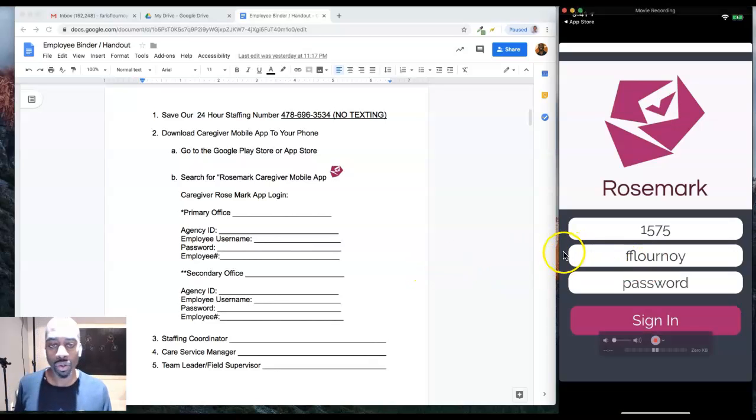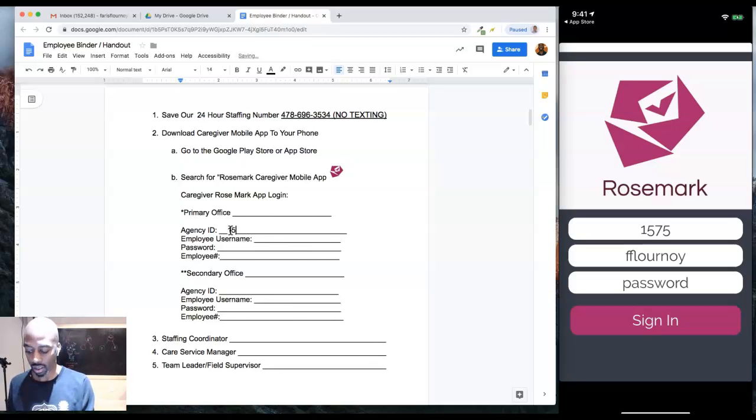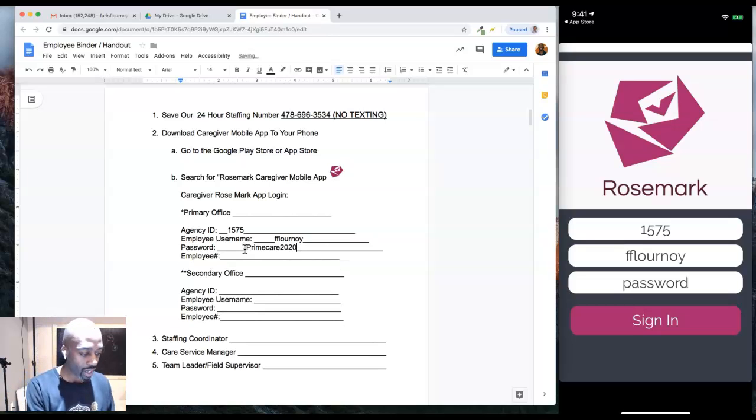Once you download the Caregiver mobile app, at orientation or during your training, you should be given your agency ID, which mine is 1575. Your agency ID dictates which office you're assigned to. You'll be given an employee username, and then a temporary password. Let's say your temporary password is Prime Care 2020. All temporary passwords are unique.